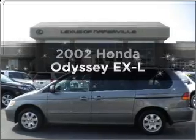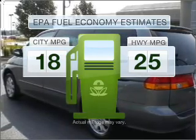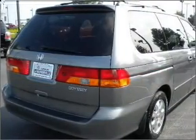Check out this 2002 Honda Odyssey. This is the set of wheels you've been looking for. In the city or on the highway, you'll spend less time at the pump with this fuel-efficient vehicle. With a reliable six-cylinder engine that responds smoothly to its five-speed automatic transmission.